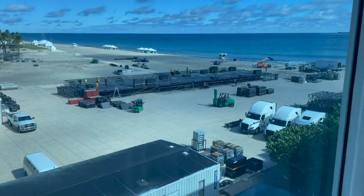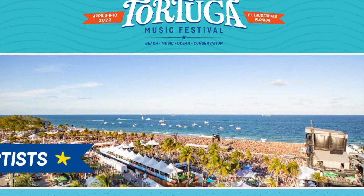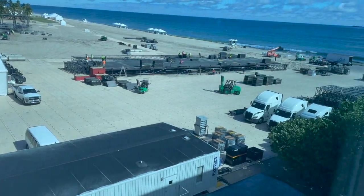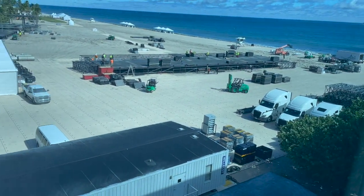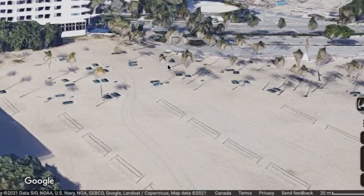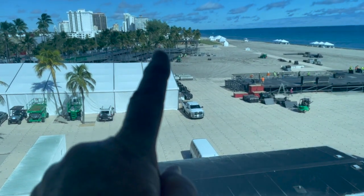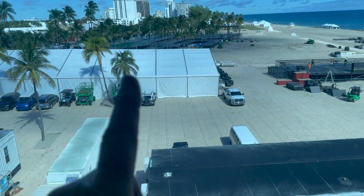Now, great view of the beach usually, but since this last year the Tortuga Music Festival was canceled, which is usually in April, they're having it this weekend coming up. I think it's the 12th. So they're setting up all the stages for all the big name stars that are coming. But usually you get a really nice view of the ocean here. Usually there's volleyball nets here, and there's no hotels beside you. The main strip is down there. It's an easy walk. One of our favorite restaurants, Coconuts, is down there also.